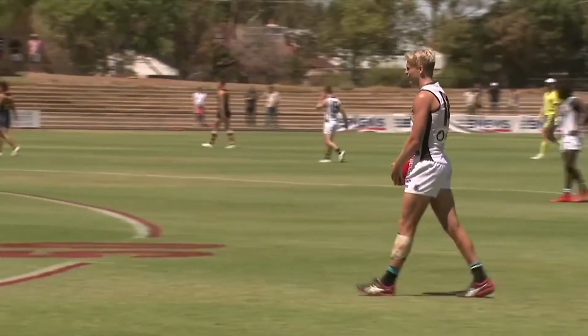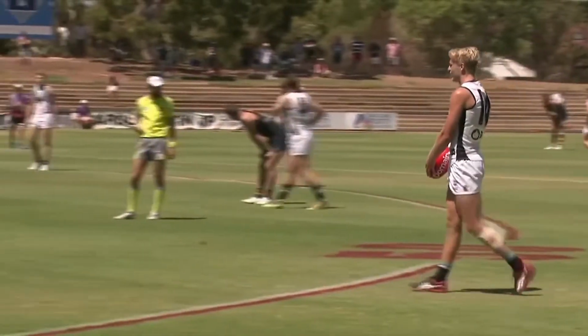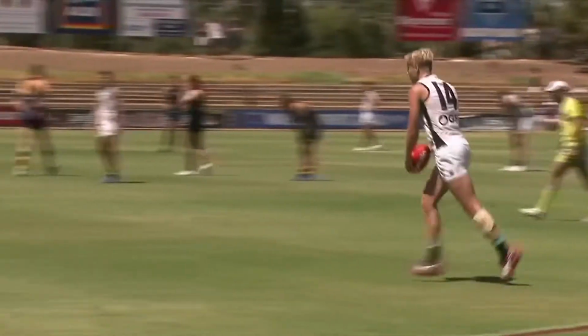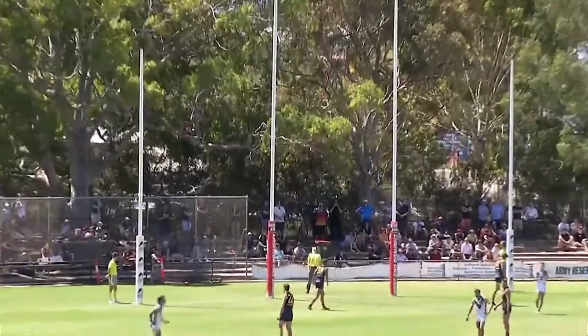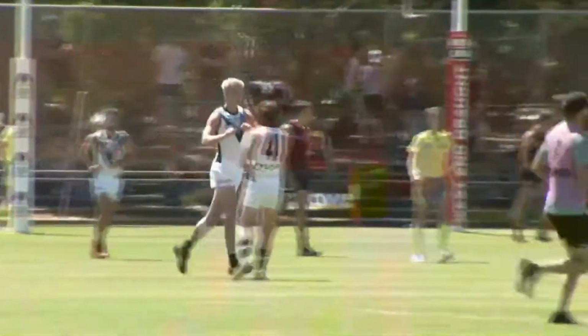What's he like in front of goal? Tell us about it. Generally pretty reliable, and I don't want to jinx him, but he's got a real nice set shot for a big fella. But right behind him, that's like a bullet. Hamish, there is a job for you in broadcasting, my friend.